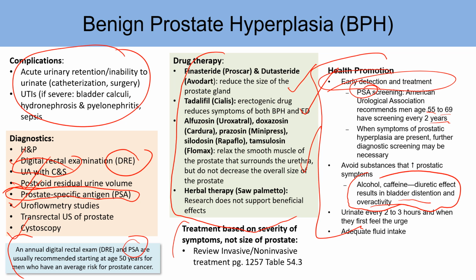However, these patients should stay hydrated with water, okay, water, not caffeine or alcohol. And that is because we want to keep that bladder dilute. We don't want stagnant urine in there that can harbor bacteria. So we want to keep them hydrated so we can avoid that.